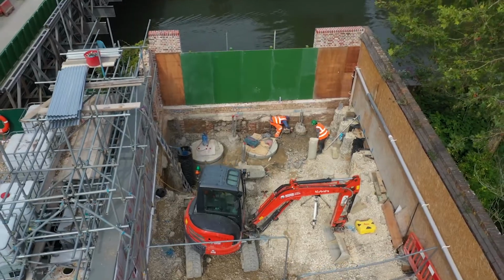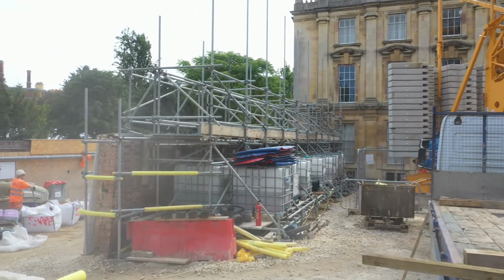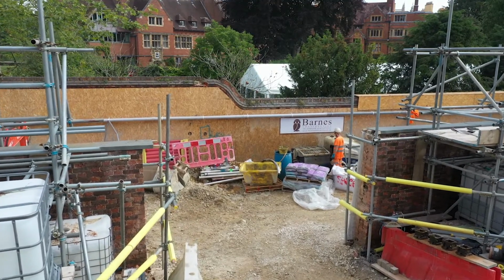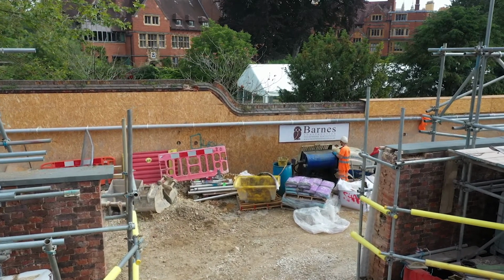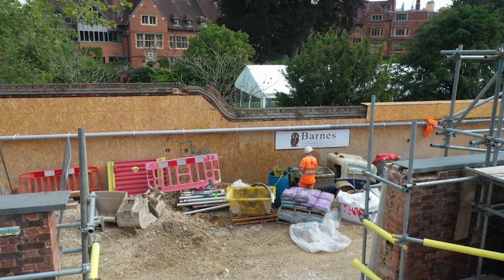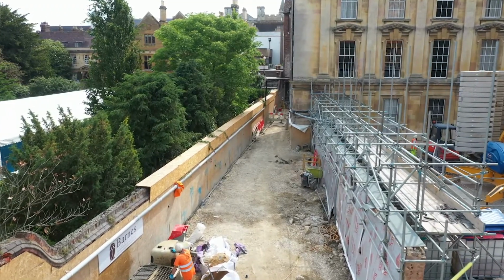The works to reduce levels, prop the existing H-stair and retain the Trinity Hall boundary wall are complex, intricate and require significant coordination between temporary works requirements, permanent substructure design and buildability limitations due to the constrained working spaces available. Along the North Range, the 20th century buildings have been removed.